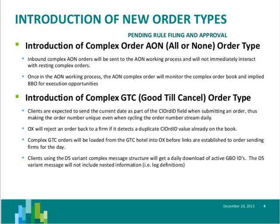And now we're also going to be introducing the GTC for complex books, and we're going to create a new GTC hotel for them. Yes, that's our nickname for where our GTC orders go to stay overnight until the following day. So there's a few things that clients will be expected to do. Obviously, if we are accepting orders that live for multiple days, then part of the client order ID field will be the current date. We'll reject an order back if there's a duplicate client order ID already on the book. And then just as we do in the outright books, before any type of links are opened for our clients in the morning to send or manage orders, those GTC complex orders will be loaded into the book and available for modifications, cancels, anything that clients want to do with them once the system comes up.